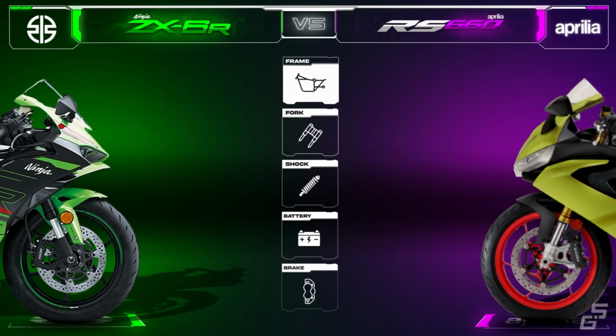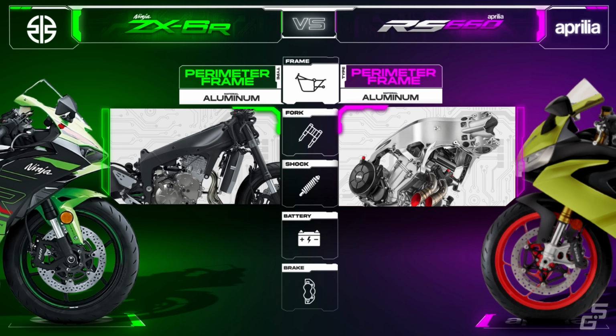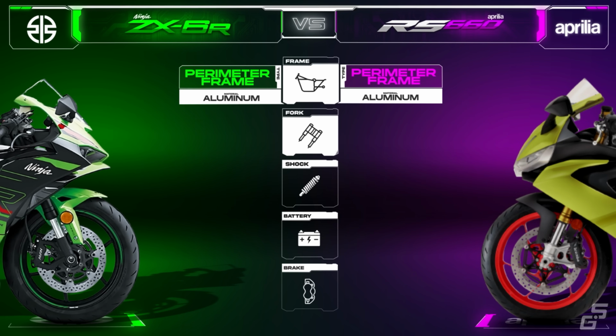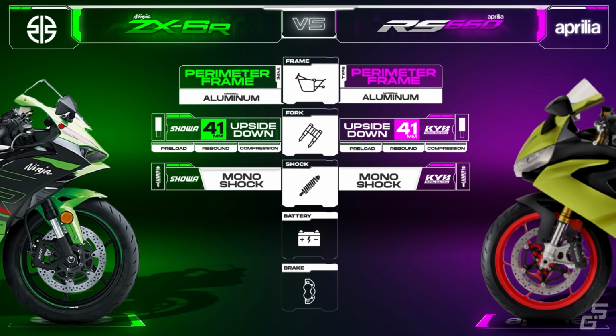Chassis-wise, the new Ninja ZX-6R still uses the same aluminum perimeter die-cast frame as before, and the RS660 uses the same type of frame, the aluminum perimeter. Front suspension duties on both bikes are handled by a fully adjustable 41mm upside-down fork. Kawasaki chose the Showa SFF-BP, while Aprilia relies on KYB. For rear suspension, both use monoshocks, with the ZX-6R's shock being slightly better because of its fully adjustable capability, while the RS660 shock can only be dialed for preload and rebound.